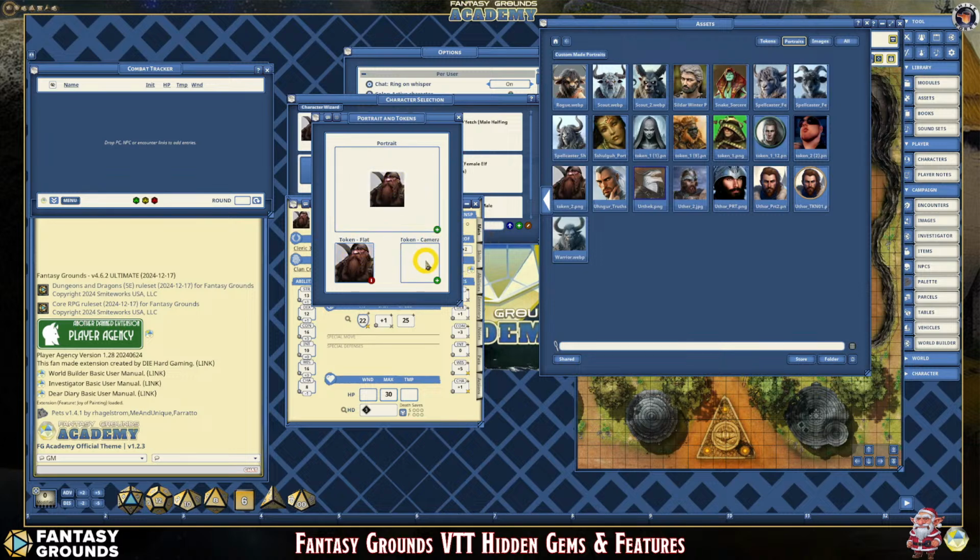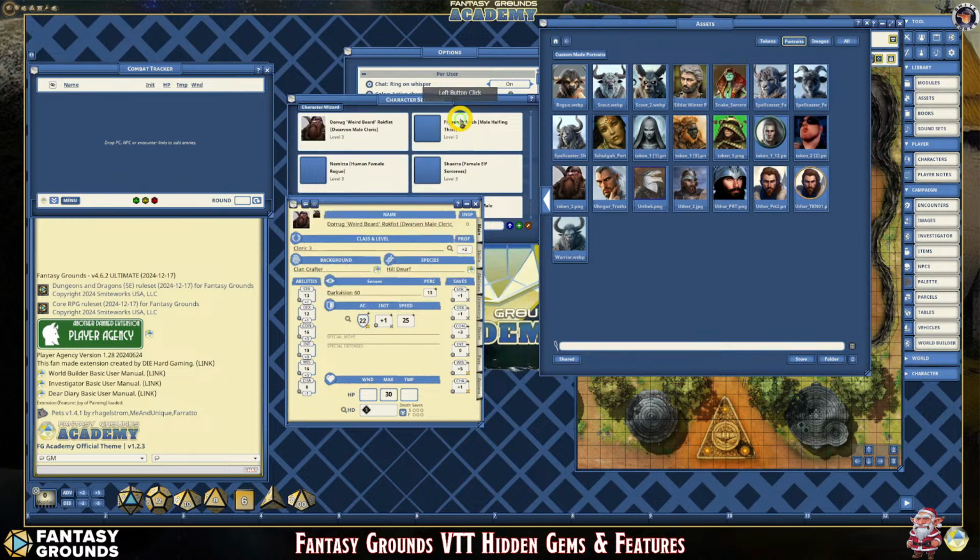I don't have a 3D camera version, so if you have a character and you want to use the 2.5D or 3D mode, you'll have to come up with a full body image and then make a portrait for it as well. So if you want to do a custom one for characters, that's the route you'll have to go. In this case, I don't have a 3D view asset for this, so I'll leave that blank. I don't plan to use it anyway, so I'll go ahead and close this, but that's the quickest way to assign images to characters and NPCs instead of doing it through the character sheet.